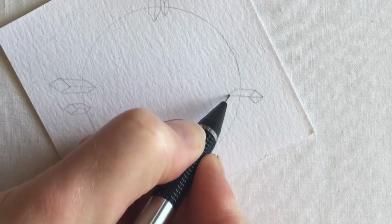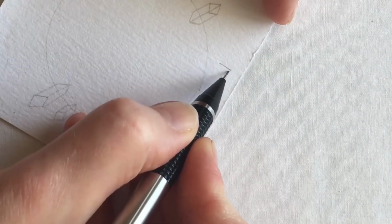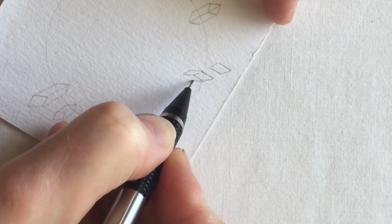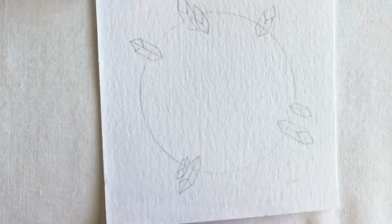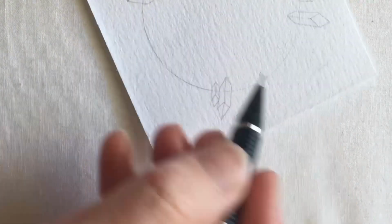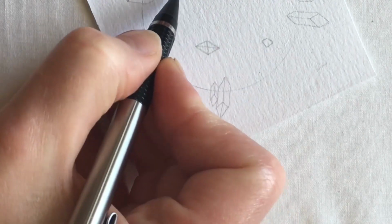I also recommend drawing an odd number of crystals. So instead of 10, do 9. Instead of 7, do 5. For some reason, it's just more interesting when we draw odd numbers of elements in our drawing. Here I'm doing crystals, looking down on them, sort of bird's eye view, some small and some large.